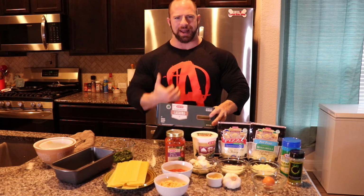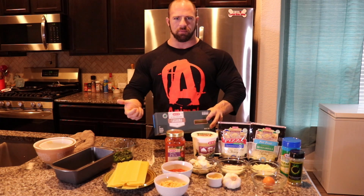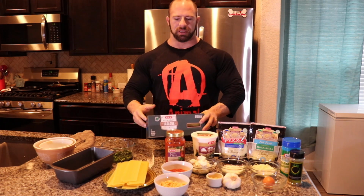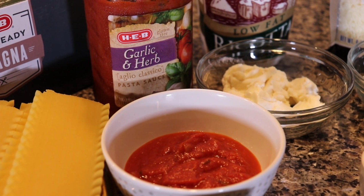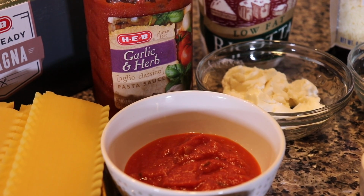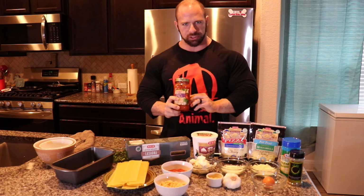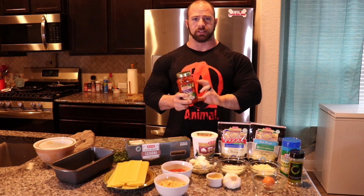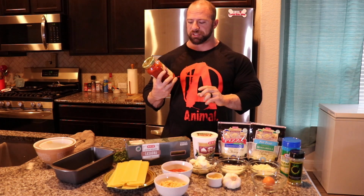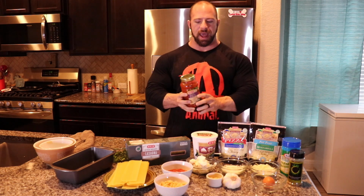A hack that I saw that I have not tried is you can just soak your noodles in hot water and they'll get more pliable and a lot easier to lay into your baking pan. For sauce, just look through your sauce aisle, just keep in mind what you're looking for macros. If you're looking for low carb, find a sauce where they don't add a lot of sugar in. If you're okay with some extra fats, you could use one that has higher fats. The sauce that I'm using is just a garlic and herb, but it is pretty low fat. It's 1 gram of fat for every half cup.